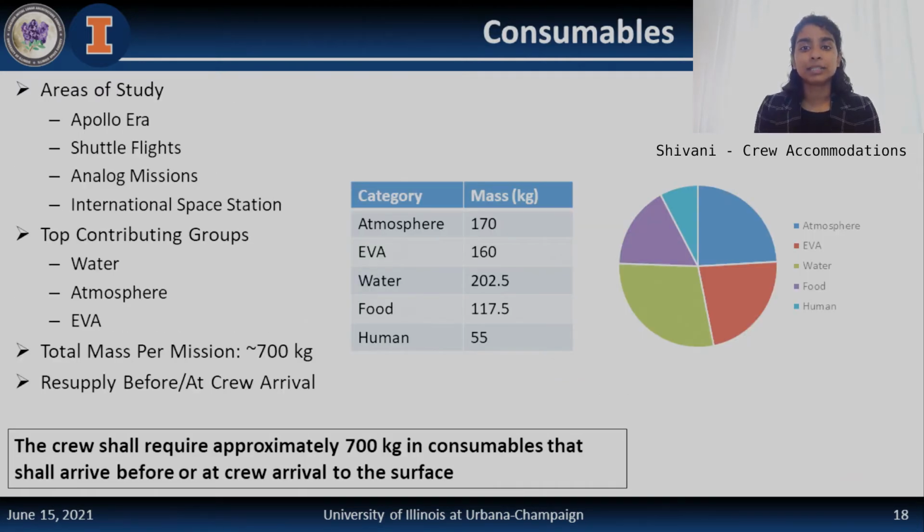To compile a reasonable consumable breakdown, the team studied different eras of human spaceflight research, ranging from retired programs such as Apollo and Shuttle to active endeavors such as analog missions and the ISS. After reviewing these sources and reviewing with ALSAT, we find the three largest mass contributing categories to be water, atmosphere, and EVA consumables. The numeric breakdown can be seen in the table to the right, as is the pie chart of the distribution of mass.